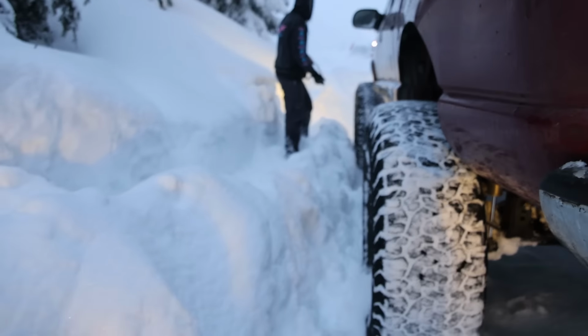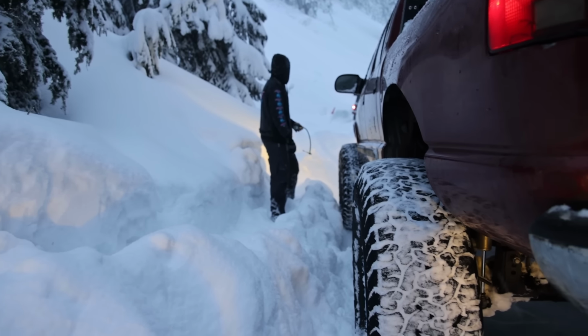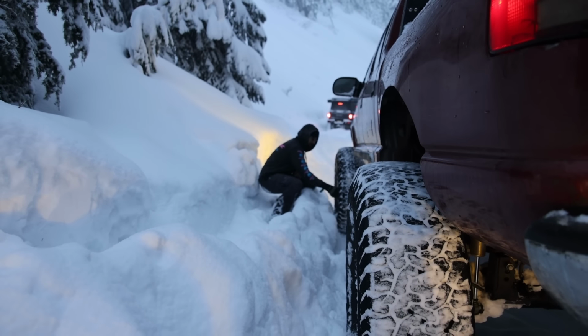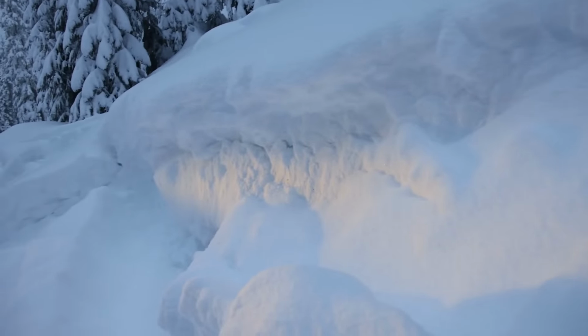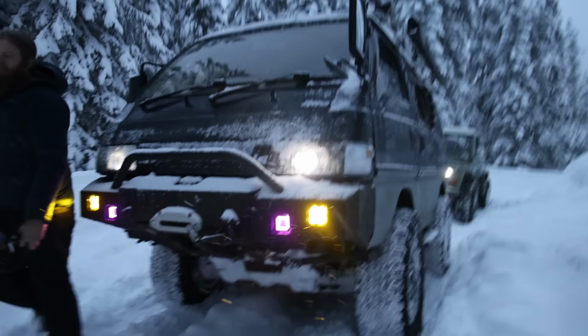You want Snow 10 to lead? Yeah, I mean. Well, why don't we do this? We'll have the Snow 10 lead. I'll go right behind you. Okay. And then I can grab Nick with my rear winch if I have to. Yeah, as long as we have him in between us.